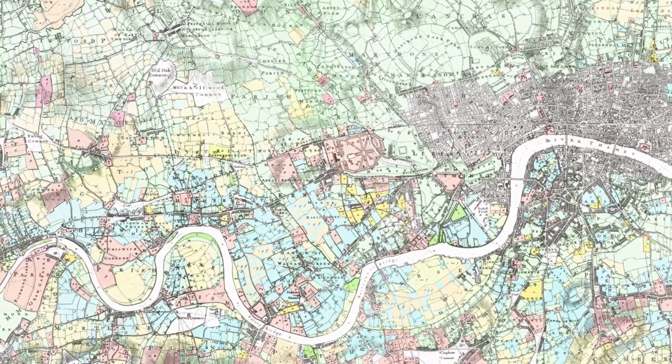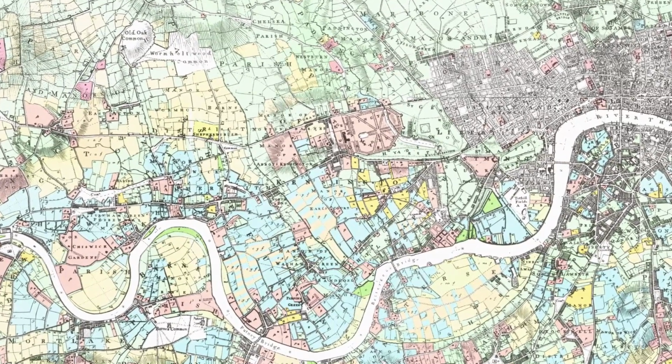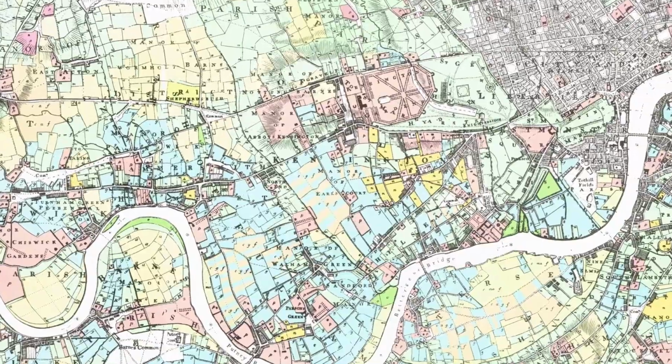As the 19th century wore on, a lot of common land, which wasn't reassigned to owners, became large public parks, such as Ealing Common, Clapham Common, Wimbledon Common and more.